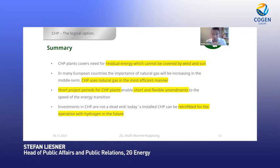Yeah, just to summarize, maybe back to the beginning: why the logical option? Because CHP plants cover the need for the residual energy when the wind is not blowing and the sun is not shining. In many European countries, especially in Germany, the importance of natural gas will even increase in the medium term. And when you have to use natural gas, then in the most effective manner, and that is CHP.